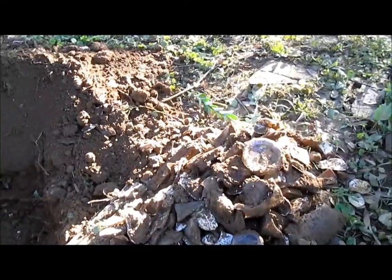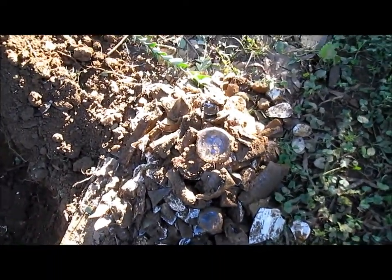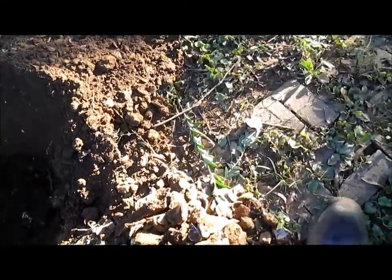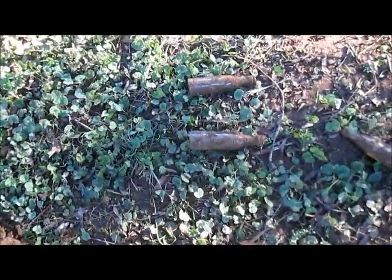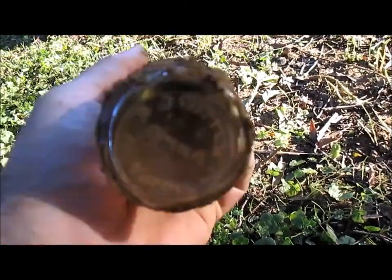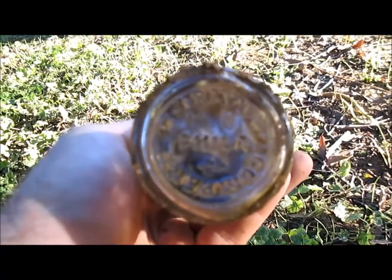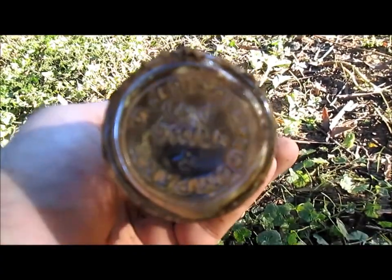But we did find some good things today too. I put them way over here because sometimes I'll be digging and I'll throw the shovel aside and I don't want them to get broken. Okay, that bottle there. I don't know if you can see it there. P.J. Ritter Company, Philadelphia.